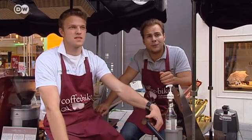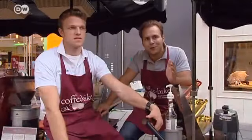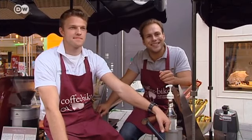We saw the coffee bike, or a similar concept to it, for the first time when we were vacationing in Denmark in 2009. And we thought it was great. We wondered why we didn't have anything like it in Germany and started thinking it might be a good idea. And it was.